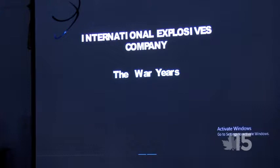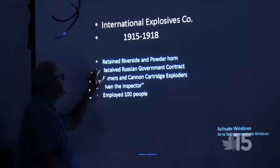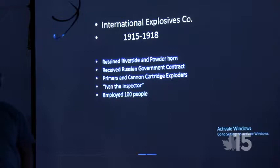International Explosive Company. All right, now, when the Remington bought out Robin Hood, all it wanted was the new plant, because the new plant was safe. Okay, it was up to whatever hideously antiquated standards were operational then. The old building and the Powderhorn were not. Okay. So, International Explosive Company, 1915 to 1918, they retained the Riverside and the Powderhorn, the two original buildings.